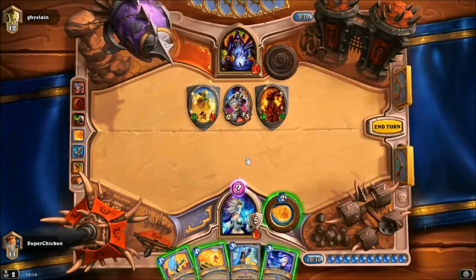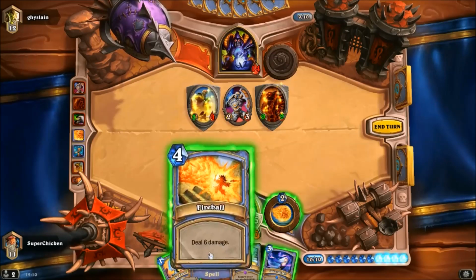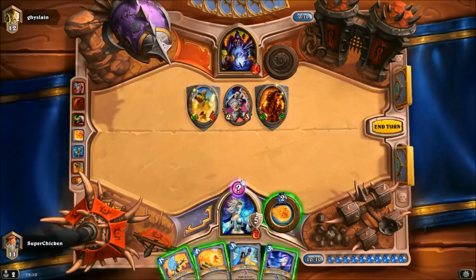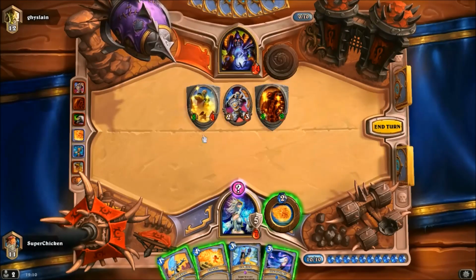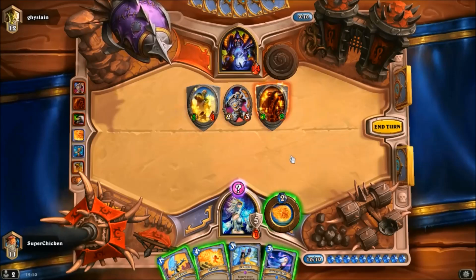So, this is an interesting option. Do I burn his life total for 6? I'll be putting the counterspell up almost assuredly, I think. The only problem here is that I don't actually have another spell to finish him. I sort of desperately need... See, if I'm going to be taking 9, 10, 11, 12, you know, it's like 7 and 9 is, what is that? 16 damage? 16 damage next turn, which almost assuredly takes me and pops my Ice Block.